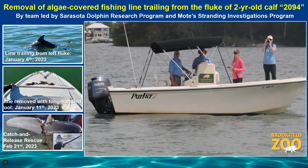Here's an example of a case where we had a dolphin that was trailing, a small dolphin that was trailing a large amount of fishing gear that was also further sea anchored by biogrowth, and it was life-threatening. It was cutting through the fluke. Our team went out and was able to remove some of the line using a long-handled tool, but not all of the line, which then meant that we had to get permission from National Marine Fisheries Service to go out and perform a catch and release rescue a few weeks later.